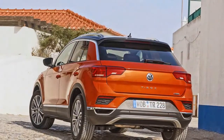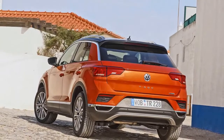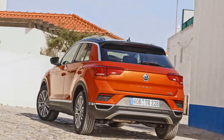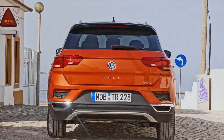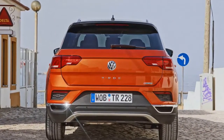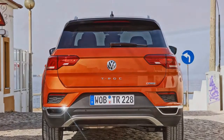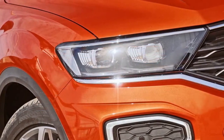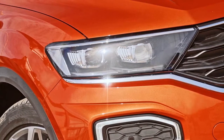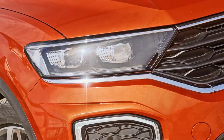The T-Roc features a conventionally proportioned, two-box body with somewhat expressive, bulging fenders. While the swollen fenders may appear contradictory to VW's traditional styling language, they are a safe choice in this segment where customers prefer a slightly aggressive appearance. The headlights are located directly adjacent to the grille, and in higher trim levels the LED daytime running lights also act as turn signals when needed.